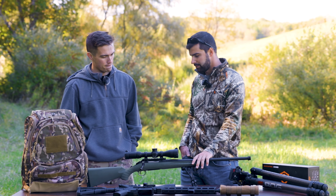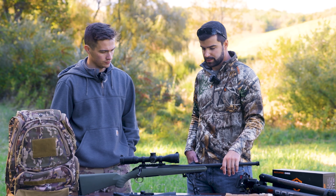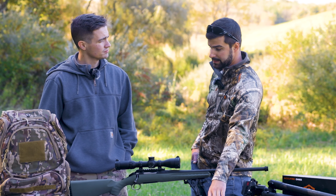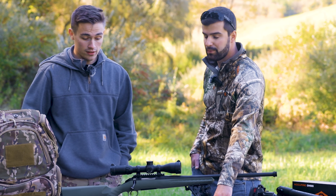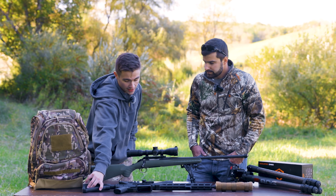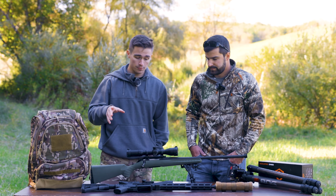And bolt action can be a little slimmer, a little lighter weight, as opposed to the exact same caliber in an AR platform like this AR-10. So much heavier. So AR-10's weight is one of the big reasons I personally don't ever hunt with an AR-10.